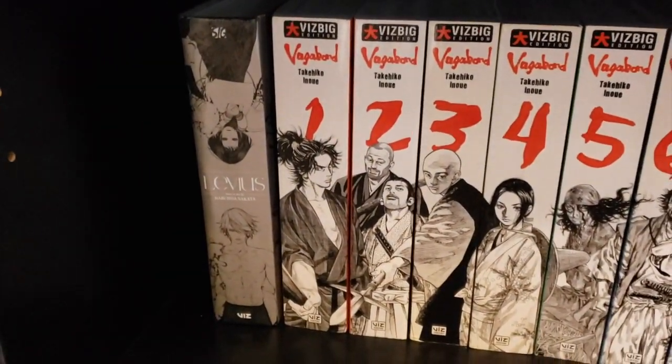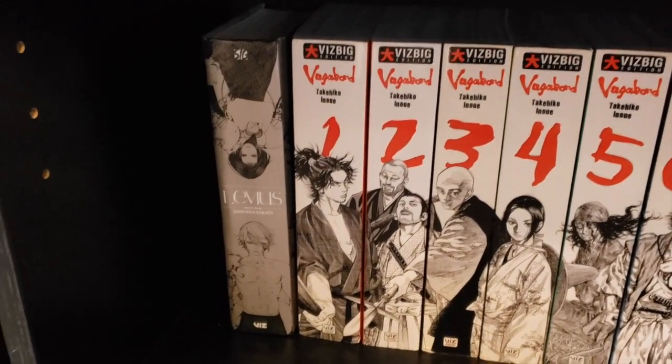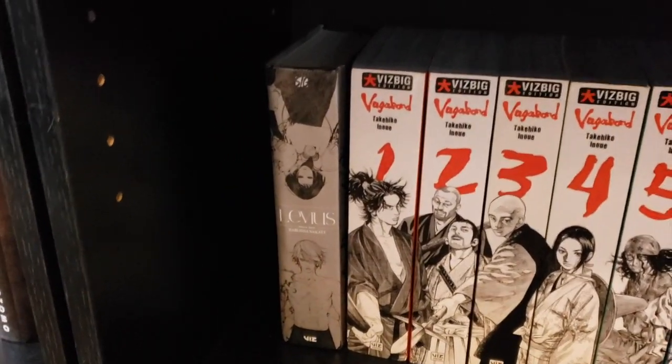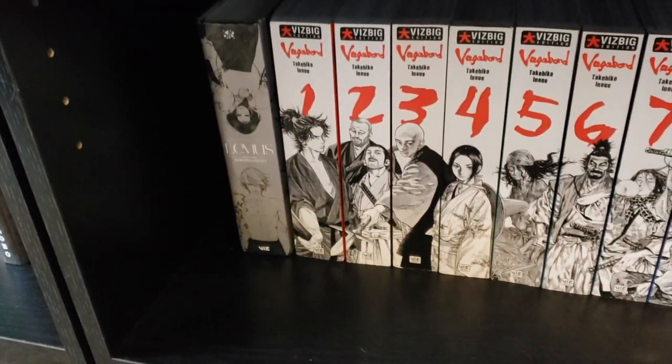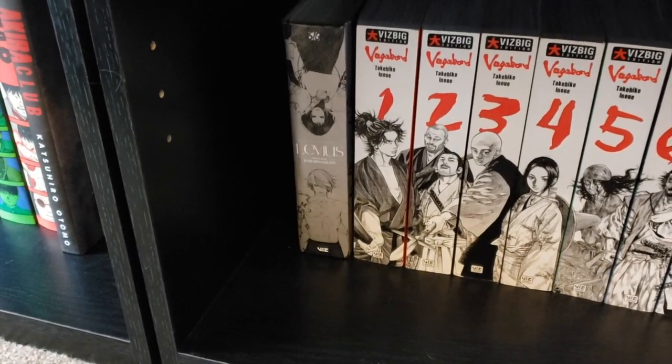Levius hardcover. I think it's an omnibus, a 3-in-1. I have not read this yet, so I will see what it's about, but it's pretty low on my TBR list. I just picked it up because it was really cheap. I got a good deal on it.